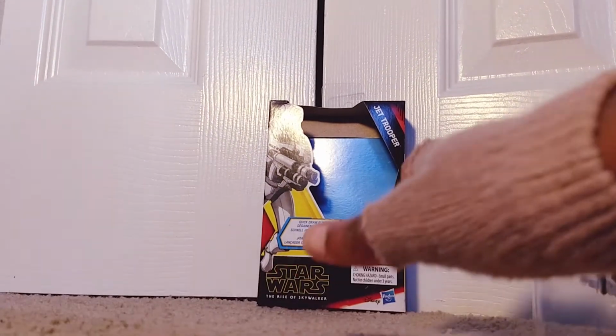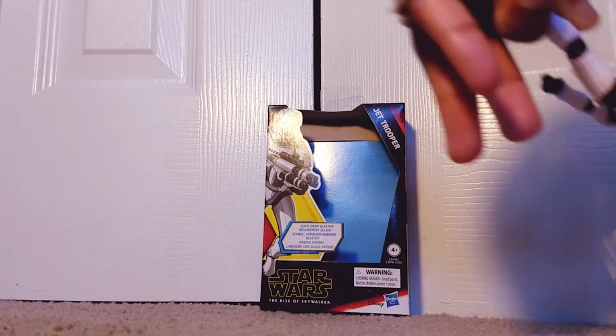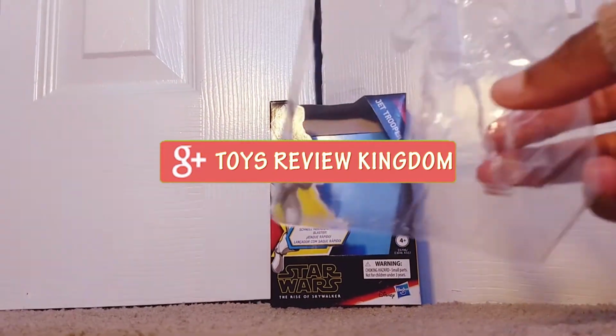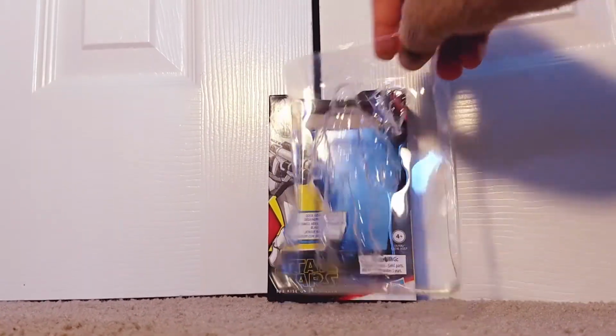So right now, alright, go ahead and pop it up. Pop it out. Like that. And then go ahead and remove the weapon. Bam. Okay. So this is what the other layer that was protecting it looks like. And then from the back, not needed right now.